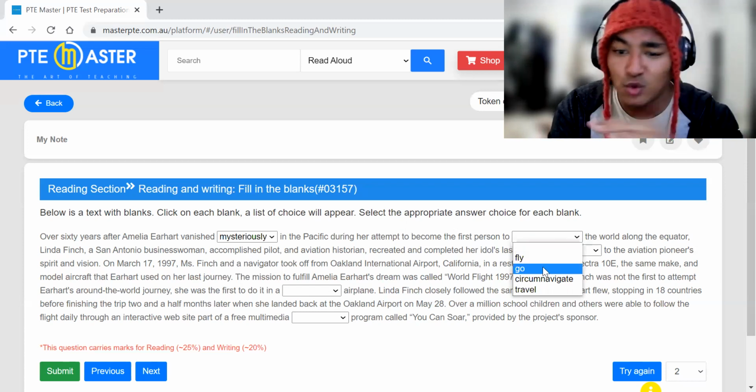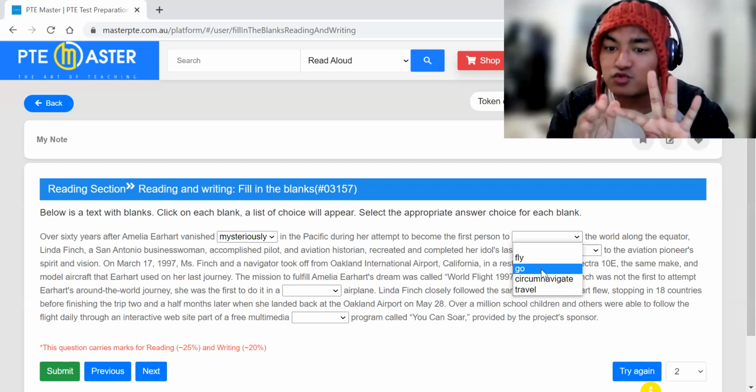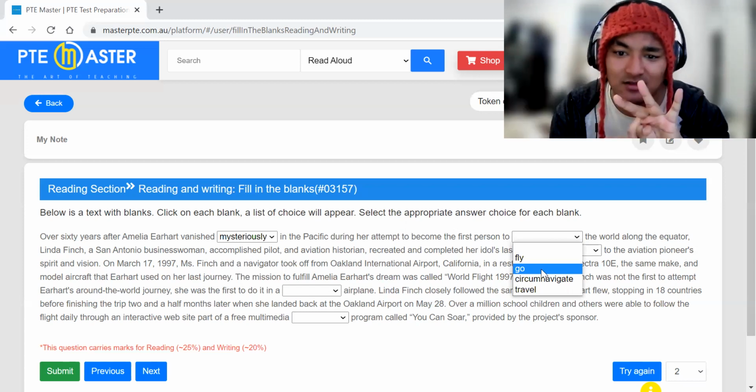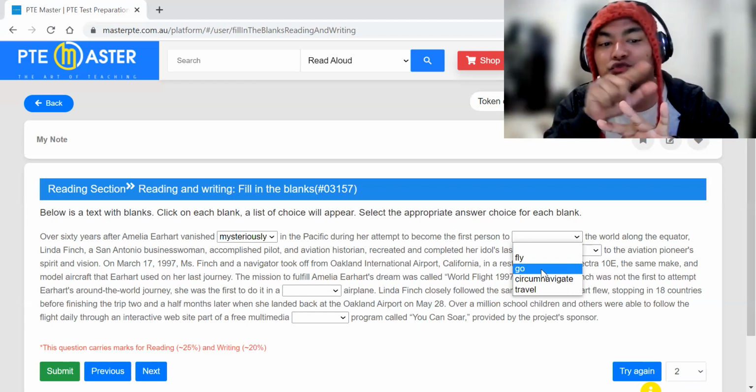To go the world, "go" is already opted out. See, I told you, four options, and one option doesn't match at all. So "go" is that option which doesn't match at all. Now we have three options left: to fly the world, to circumnavigate the world, or to travel the world.